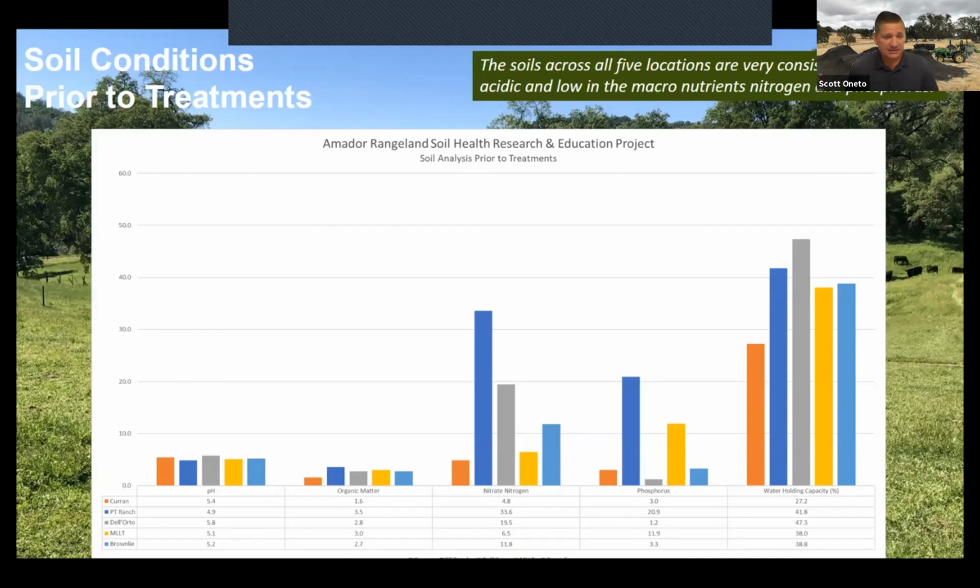So looking at some of the data, this just shows what the soil conditions look like prior to any of the treatments. And the different colored bars here represent the different ranches. So in the legend down here, you can see one of the ranches was named Curran. There's one called PT Ranch, one Del Ordo, one that's titled MLLT, and then one here called Brownlee. And so these just represent the different ranches and some of the key soil parameters that we were looking at. So here we have pH. You can see all the soils were pretty much in the same pH, kind of slightly acidic, and organic matter, again, across all the ranches, roughly anywhere from about 1.6 to just over 3.5% organic matter.